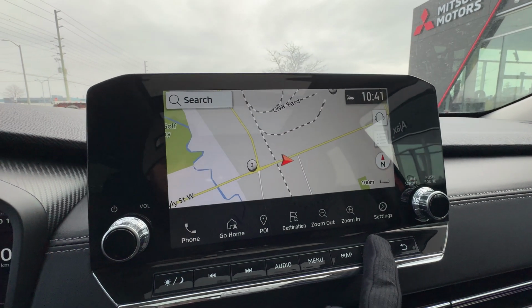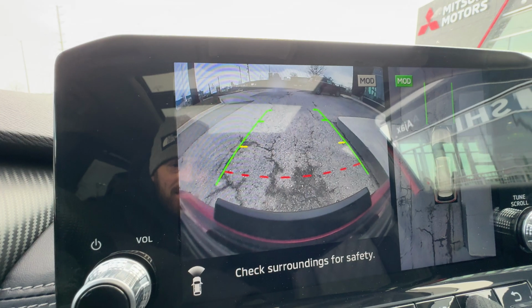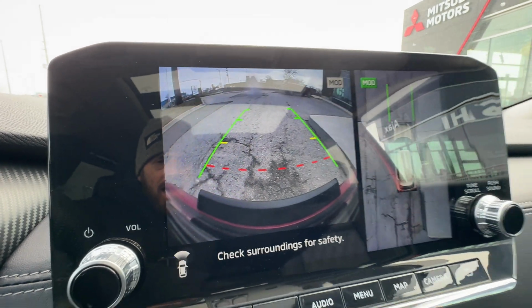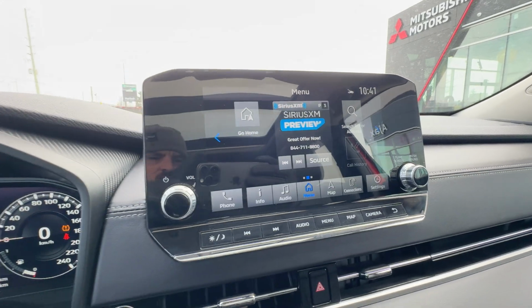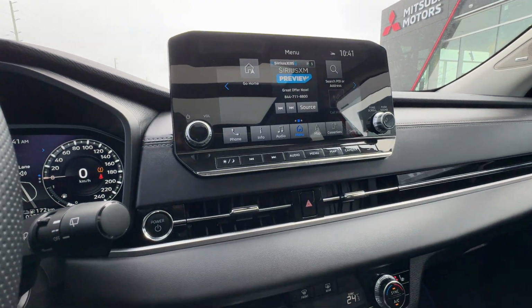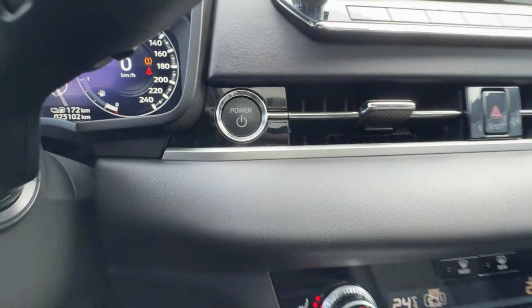Now, if you push camera one more time, you also get a front camera, which is fantastic. This is very handy, obviously, if you are parking in tighter spots, maybe you're pulling into the garage. That front camera is going to be very convenient for you. We've got our power button. I like how it says power and not start, stop.